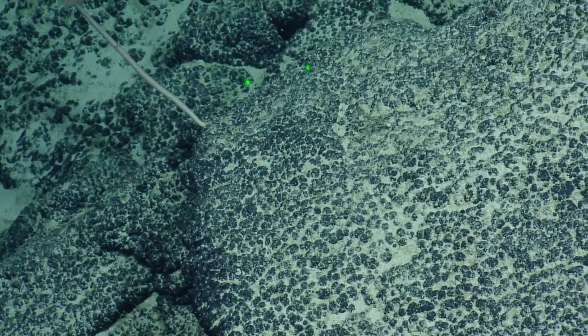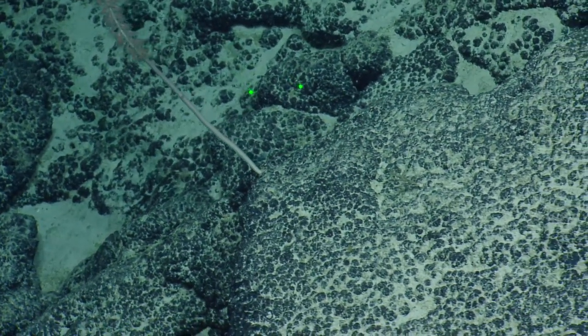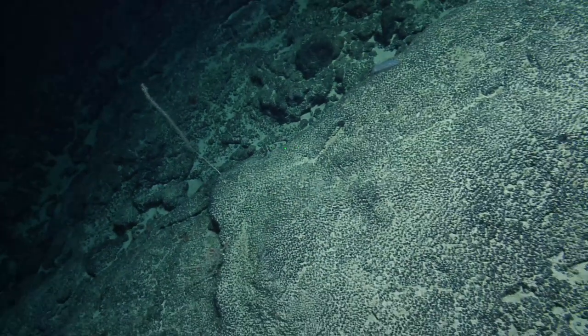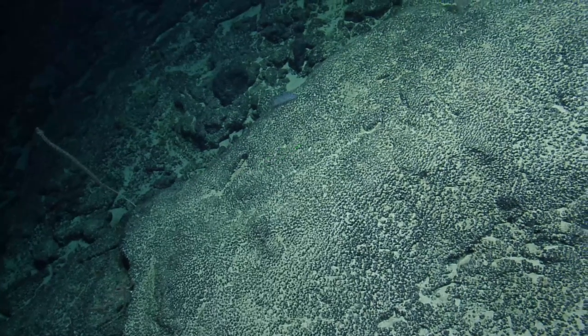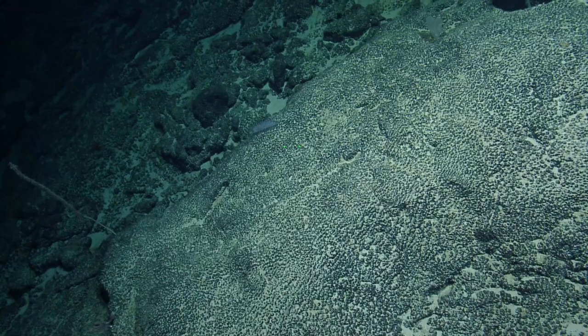Oh, yeah, sorry. That's very uncharacteristic. I know. Well, I could see the banding from there. I don't know. It's just spiky. Mix it up. Cool looking. Also, there's a sponge right there that I want to look at.